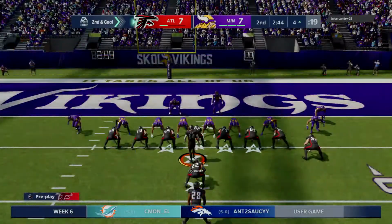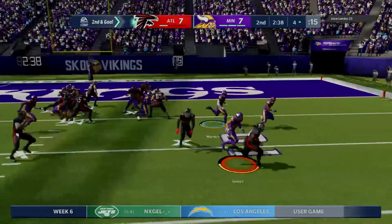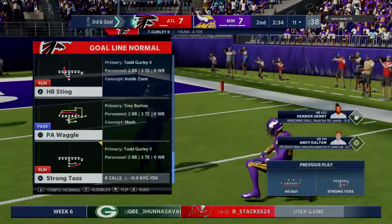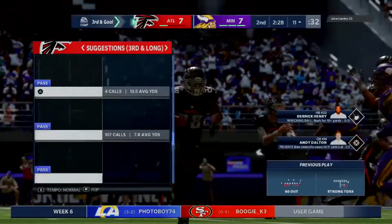Second and goal from inside the 5. They run with a former All-Pro, Todd Gurley. And this play doesn't go anywhere. Backwards, losing yardage to the 11. It goes as a loss of 6. And now 3rd down.